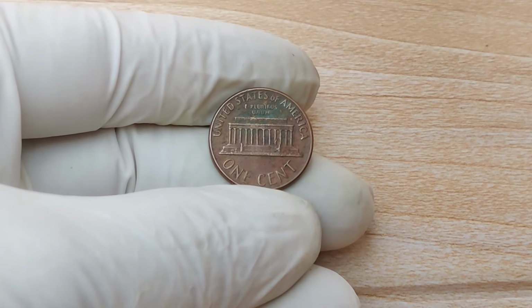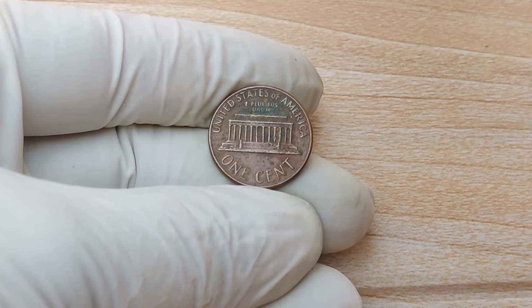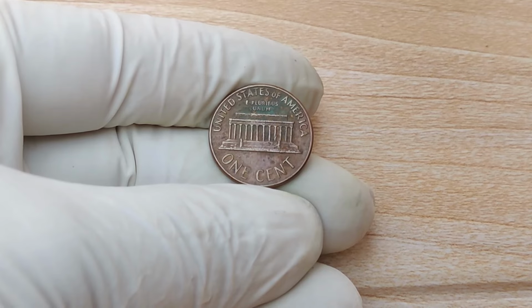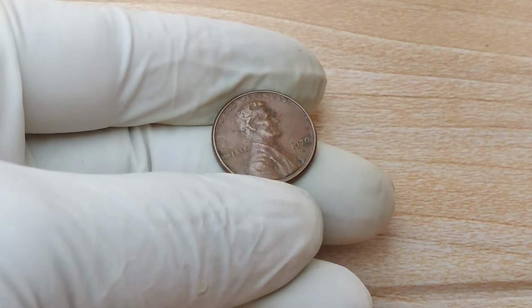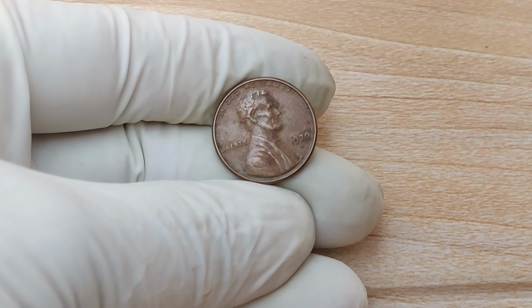Use a magnifying glass to check for scratches, discoloration, or wear. Coins in mint condition will have a bright, shiny appearance and clear details. Numismatic Guarantee Corporation, NGC, for an official evaluation.